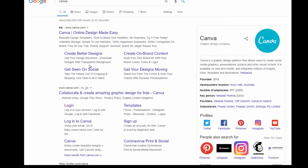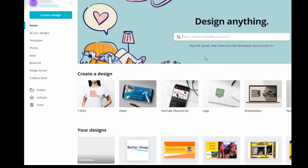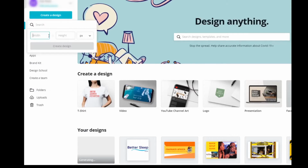So let's see how we are going to create our t-shirts. First thing you're going to do is go to Canva. This is a free app which you can use to create your own t-shirts. And this is how it looks. So you need to sign up with them and you start immediately. You don't even have to pay anything. So go to that button there and press create a design. And then you need to put custom dimensions.